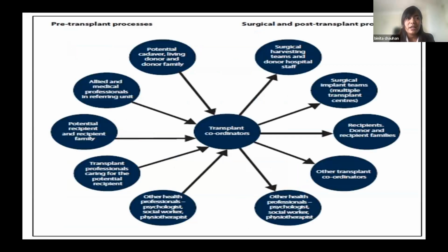So this is another slide which talks about the transplantation overall, as in pre-transplant and post-transplant care. The more focus is on the left side, as I've discussed, where there is a lot of liaising between the family, the medical team, the transplantation center, and other healthcare professionals.